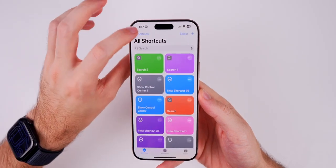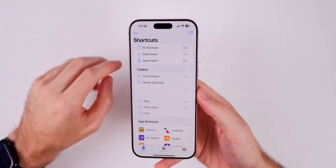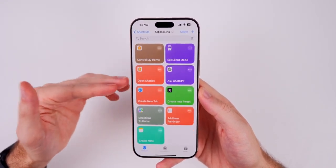And the way I did that is very simple. You just have to go back to your shortcuts right here and then create a new folder and add shortcuts into that folder. So I have the action menu right here. It's just a bunch of shortcuts inside of a folder.